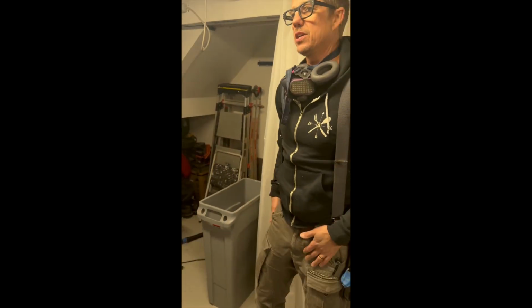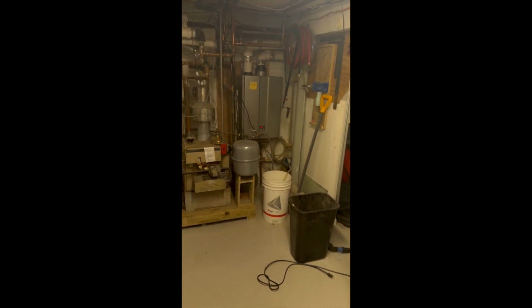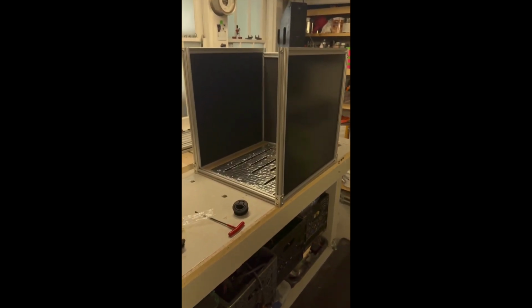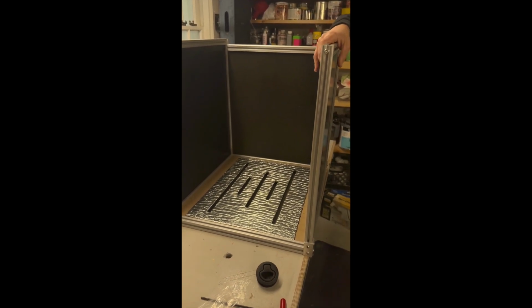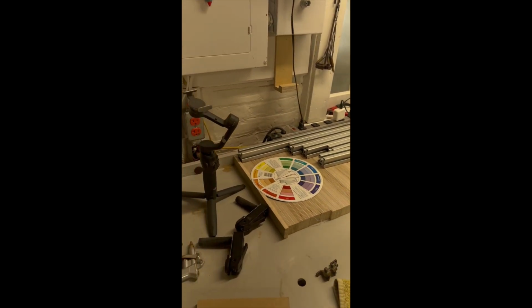There's filtration in here. Basic tables. I mean, every tool that you can imagine that you need for fabrication. What are you working on over here? So this is more related to Soda Deco than this is a non-van related thing. I'm building a sound isolation box for a company.